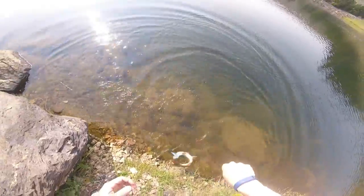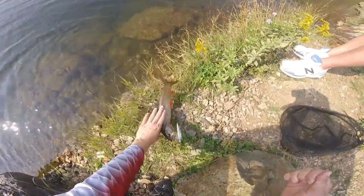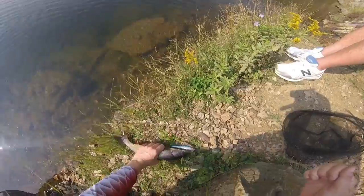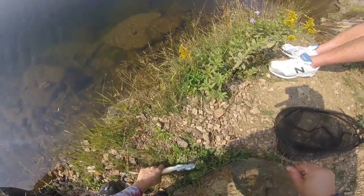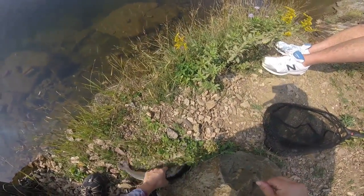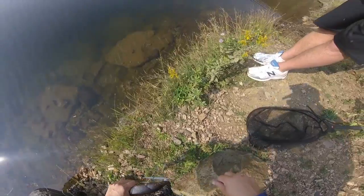That's why I like fishing on ice. I don't got to worry about that. Crawling back in the water. Yeah. Settle down there. Slippery. Little buggers. He's just spinning there.